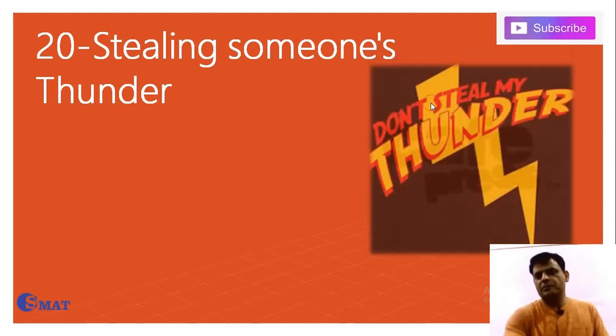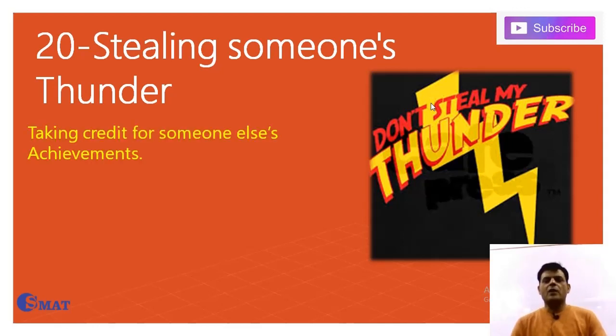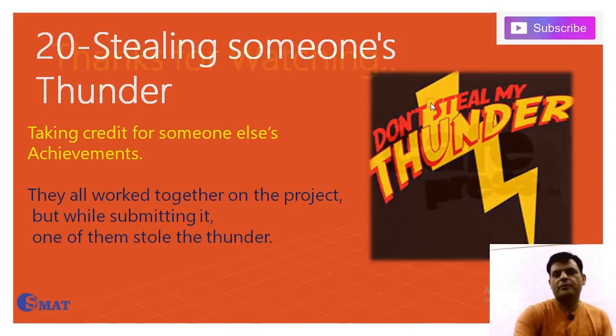The last one is stealing someone's thunder. We use this idiom when someone is trying to take credit for someone else's achievements. It happens in offices, in organizations, in institutions. Wherever you go, you might come across situations like these when someone is stealing someone's thunder. A sentence can be: they all worked together on the project, but while submitting it, one of them stole the thunder.